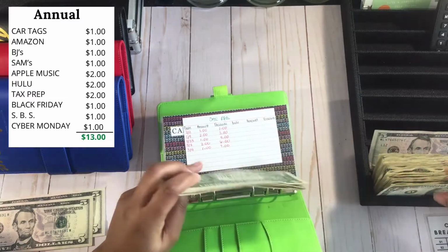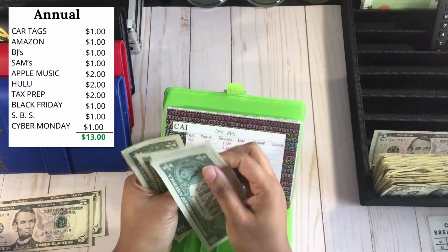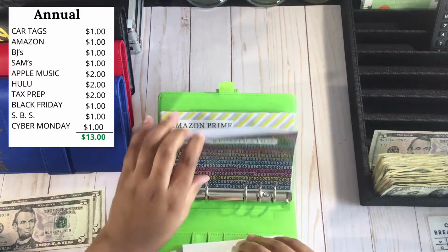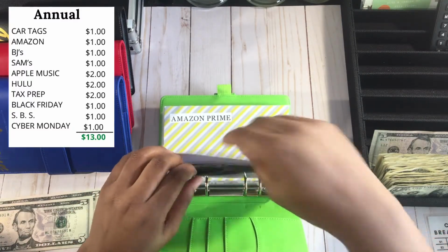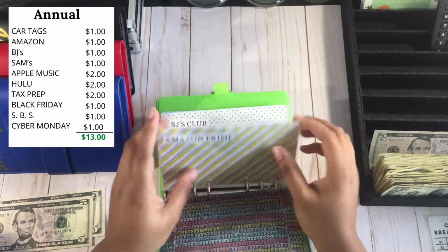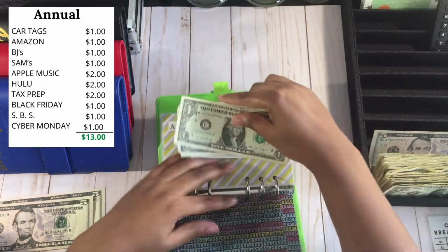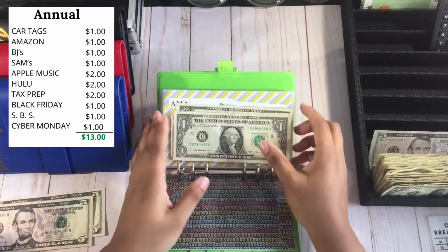And car tags, we're going to get $1 for 7. So we've got 1, 2, 3, 4, 5, 6, 7. I'm thinking every quarter I'll go through and swap out bills. If it gets too bulky before then, I'll do it faster. But I think every quarter is good because I'm usually only putting onesies and twosies in a week.